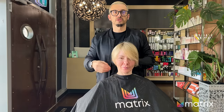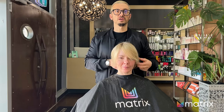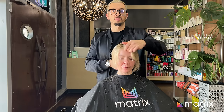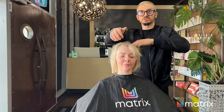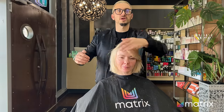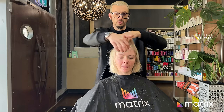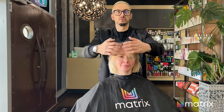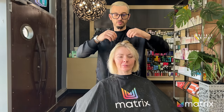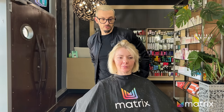So let's have a look what that looks like when she wants to wear it slightly parted. So we've got some shorter pieces there, some there. When she wants to pull it right to the side, and wear it right over, we can. We wear it like this. When we want to wear it more towards the middle, we can again.